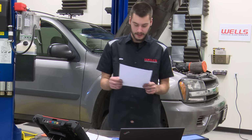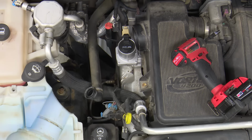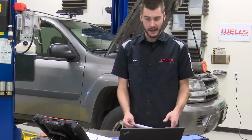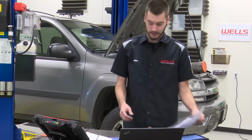The other thing is that it tells us about our air shutoff valve. This electronic solenoid under the hood is 4 to 7 ohms, and it should run at 2 to 3.5 amps to open up that solenoid. So it's nice that they give us these specs, right?